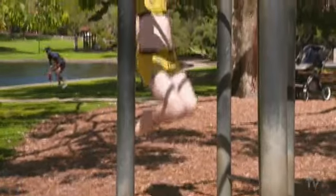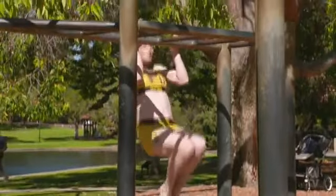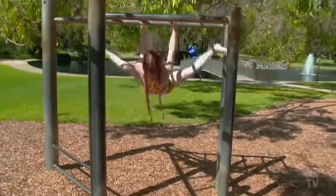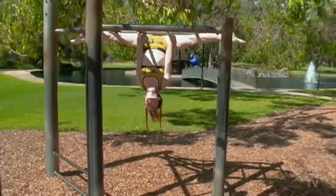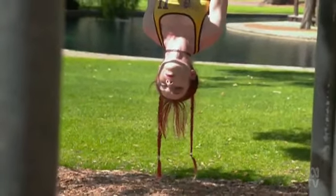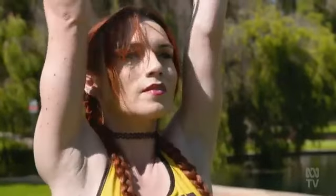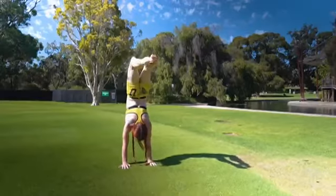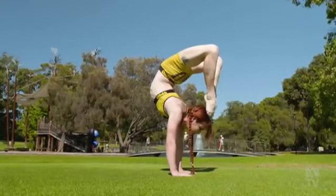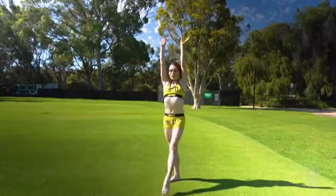Kings Park has always been a special place for me. It's where I'd go when I was a kid, like my parents would take me, and it's now become a really cool nature playground. I sometimes go back there and train. I really love circus. It's almost meditative. So whilst I used to go to Kings Park a lot as a kid to play, and sometimes as an adult I go there to do circus, I go there for a very different reason most of the time.